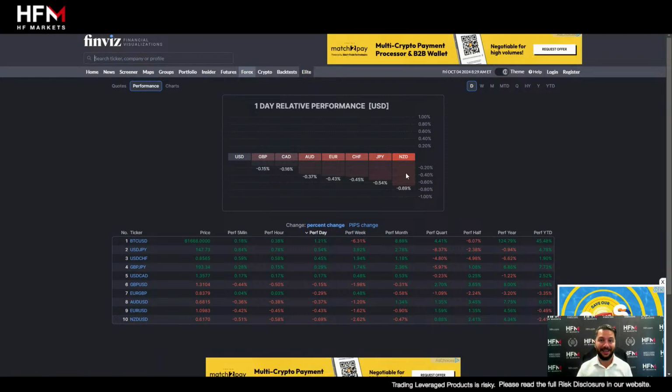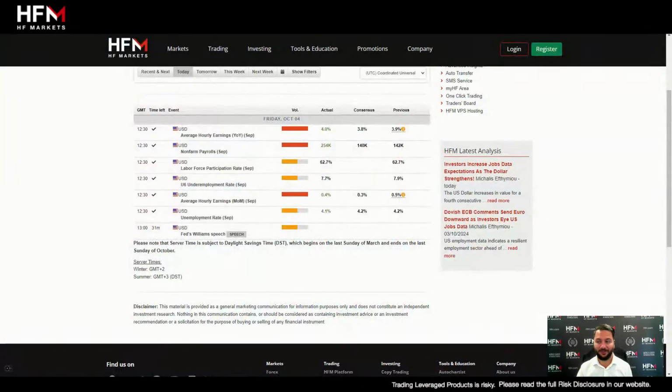Okay? It is the New Zealand dollar if we want to speculate that the price will decrease, that the US dollar will increase in value. So let's go back to what we were saying. What did I say, ladies and gentlemen? US dollar best performing currency this week.